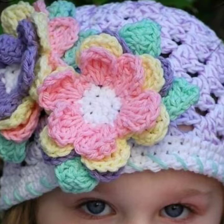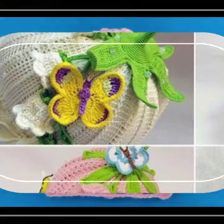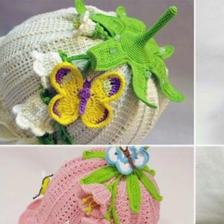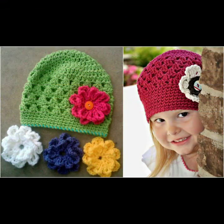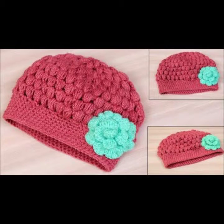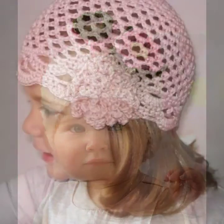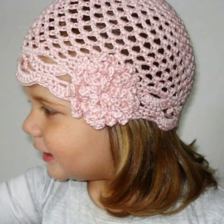I am back again with the most stylish, most in-demand collection of baby crochet cap designs for those babies who love to wear such types of caps. Friends, this is very beautiful and trendy, so I suggest you must watch my video till the end for more designs and more ideas.